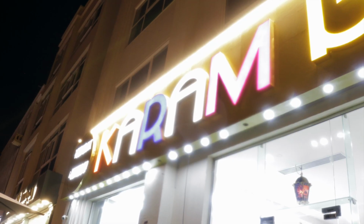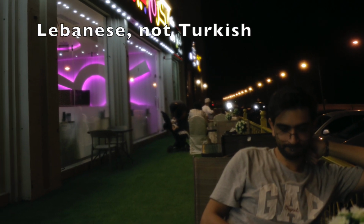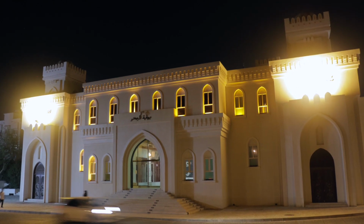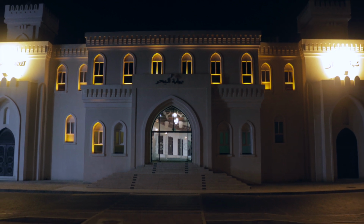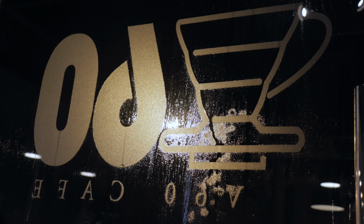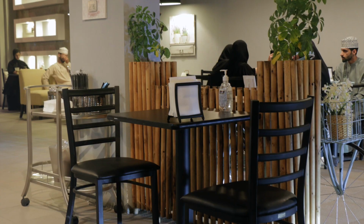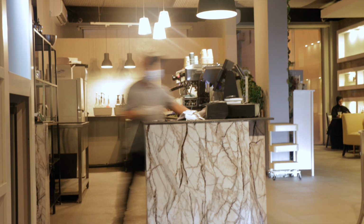We're back on the Corniche. This is where we had dinner that night. It was a Turkish place called Karam Beirut. This is a Sohar souk. It's relatively quiet. There weren't that many shops open, so I didn't bother going in to take photos. We then went to a cafe called V60 along the Corniche and had some dessert there after eating at the Lebanese place. So this is inside V60.